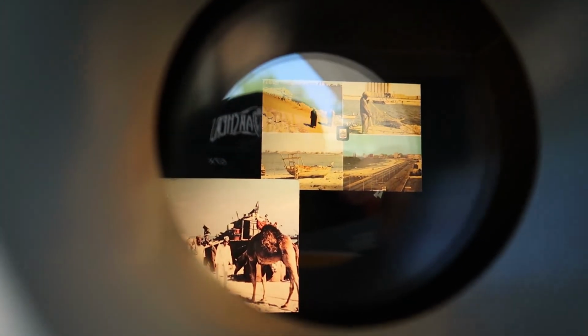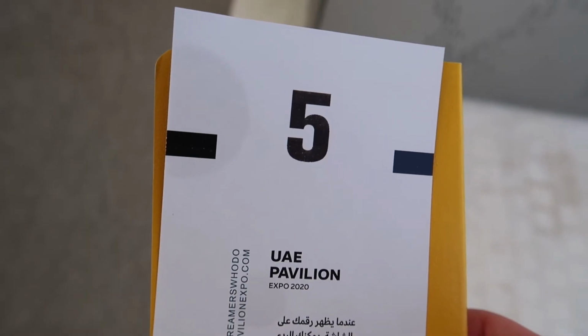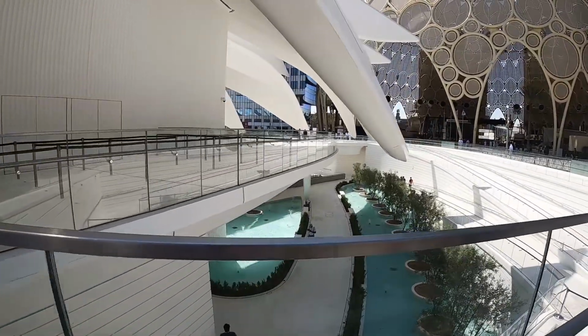So we made it to the UAE pavilion. Don't know what's inside, but we'll see. Get this little number that you wait in the queue for, and they call you up. So we are group 5. We'll see what's going on inside. It should be fun. I'm excited. Wow.